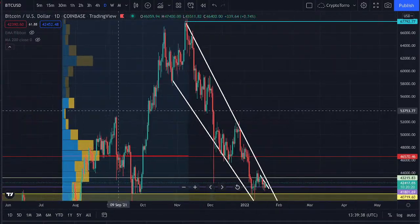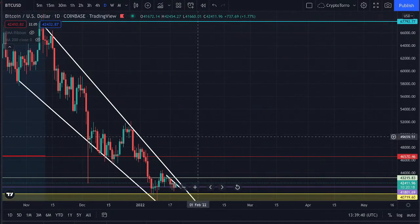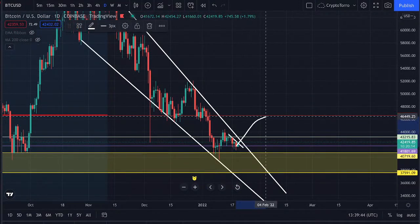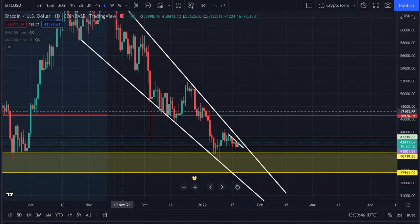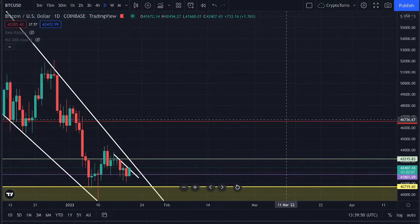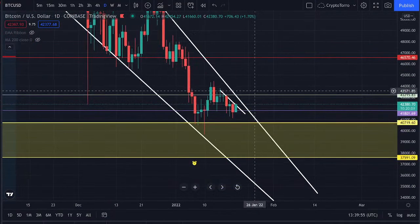Why? Well, because if we do reach this range, we could perhaps see a major rejection underneath it. So therefore, we have to monitor very closely what we are going to expect once we are heading towards the $46,570. That is absolutely something very important to me.